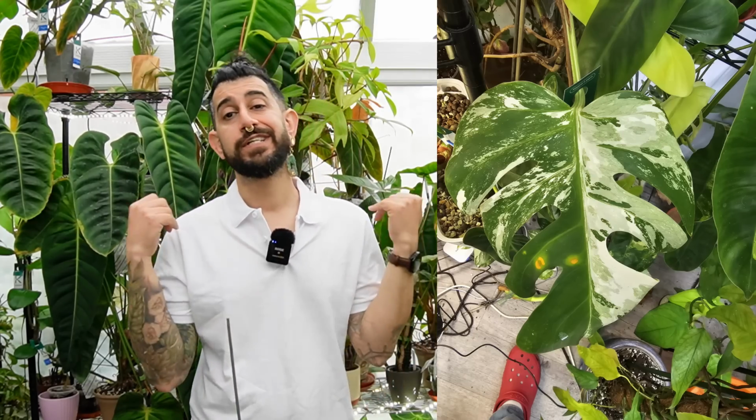Both of my Albo Monsteras, even the one with less variegation, are slow. I have always found them slow. I've always grown them in high humidity situations with filtered light. Some of the pictures you might be seeing from both of these monsteras might show some leaf burn, because maybe sometimes they get a bit too much light, but I find it's not necessarily a problem.